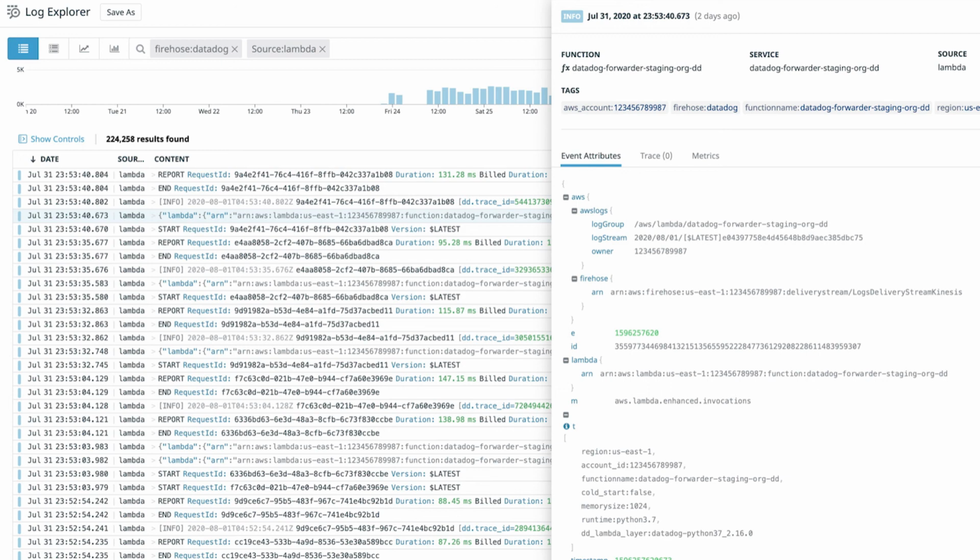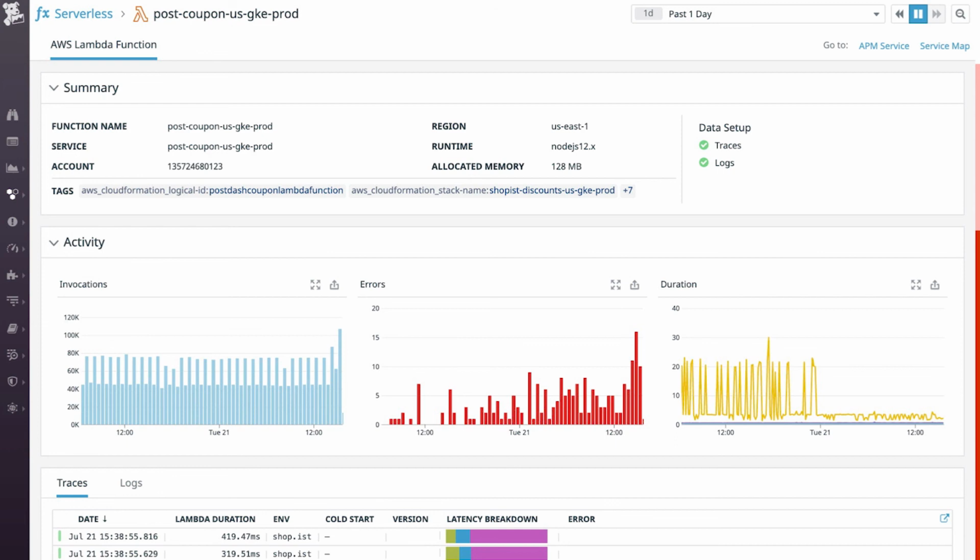Our final announcement was Zero Instrumentation Serverless Observability. Datadog now integrates with AWS Serverless Application Model, or SAM, and AWS Cloud Developer Kit, the CDK, to provide zero instrumentation serverless observability. With these new integrations and our pre-existing serverless framework plugin, teams can use their choice of developer tooling to streamline how they build, manage, and troubleshoot their serverless applications.